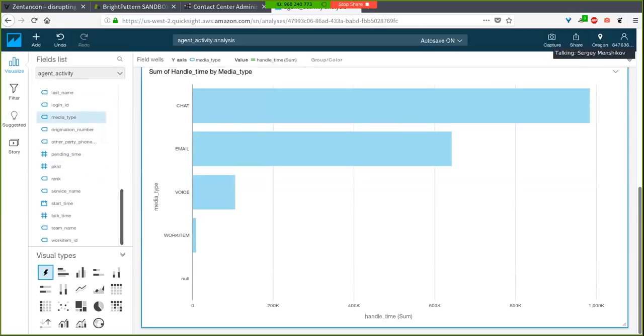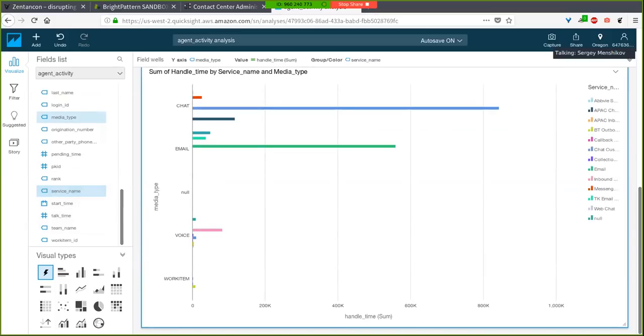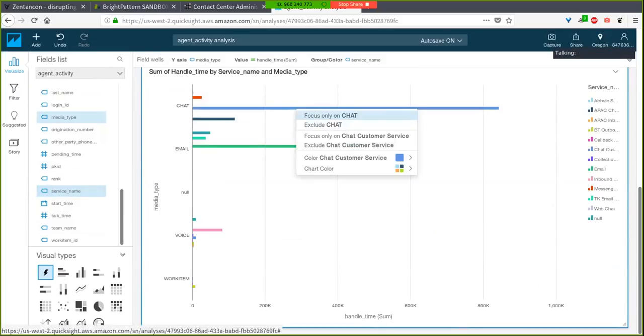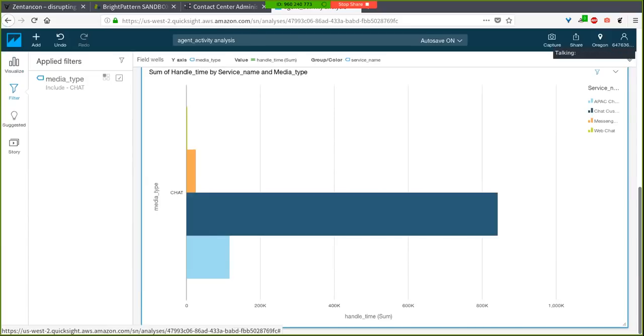I can also put it by request category, and for example, focus on things like show only chat. So it's end to end, and it's multi-channel, and you can get business insight on where your agent time is spent, starting with the media and going into a request category.